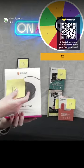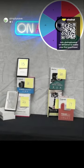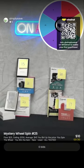They got matching colors. That's kind of cool. That was spin number 24. Thank you. Okay, guys, spin number 25 is up, and you're looking at everything that's there. Don't forget, buyers, stick around for the buyers giveaway.